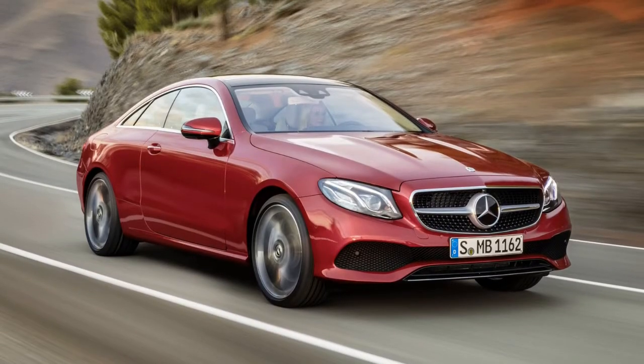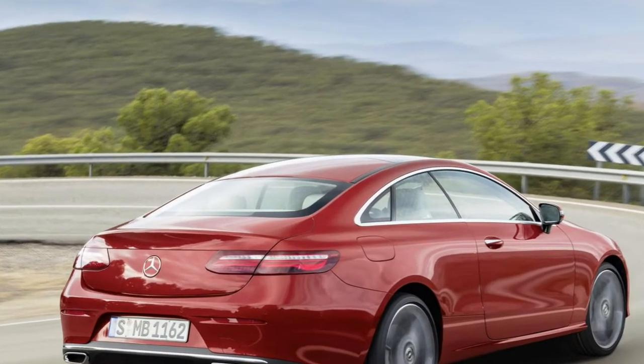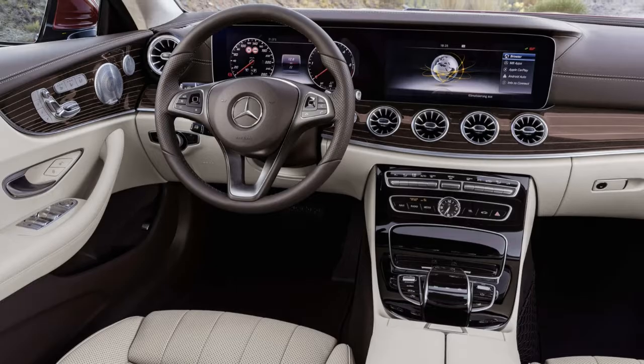E-Class Coupe is a four-seater coupe from Mercedes-Benz, which is positioned between the smaller C-Class Coupe and largest S-Class Coupe in the German manufacturer's growing range. Despite being a familiar concept, the E-Class Coupe has few direct rivals.